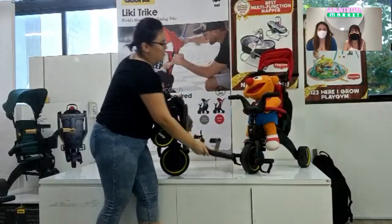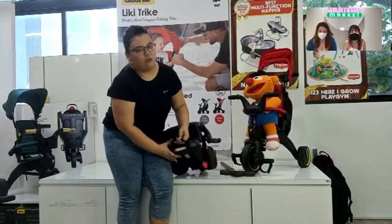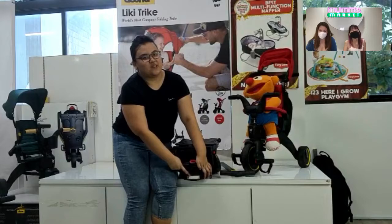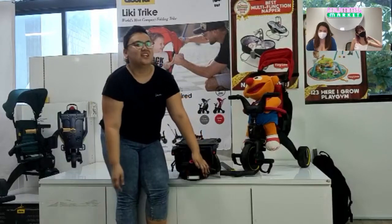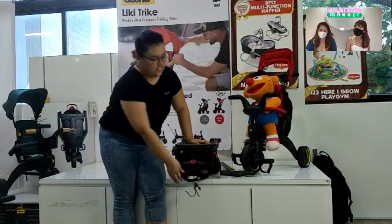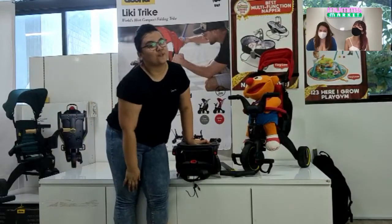Come, let's show how to open it up now. If you want to customize your own leaky trike, there's actually a name tag behind. They can customize your kid's name on it. So the leaky trike that you see will be different. This means the parents can customize together with the children also.